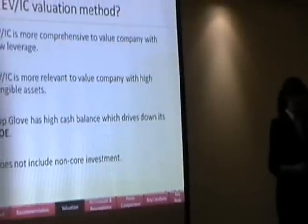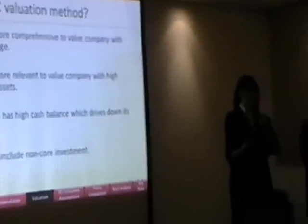Golden Growth EV over IC is adopted because the enterprise value is more comprehensive in valuing a company with low leverage. To illustrate, Top Glove has low leverage since most of the financing is from their cash balance. Furthermore, valuation methods that consist of ROE may not be relevant because they will understate a company with high net asset like Top Glove. In addition, Golden Growth EV over IC is more precise for a manufacturing firm with high tangible assets like Top Glove, and it does not include non-core operating investment income.